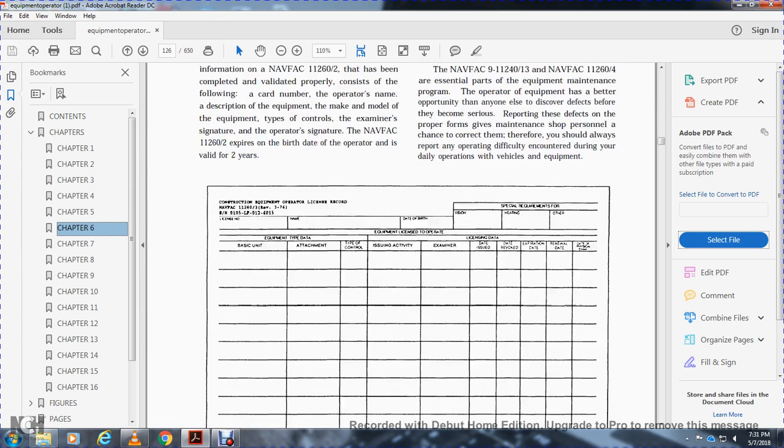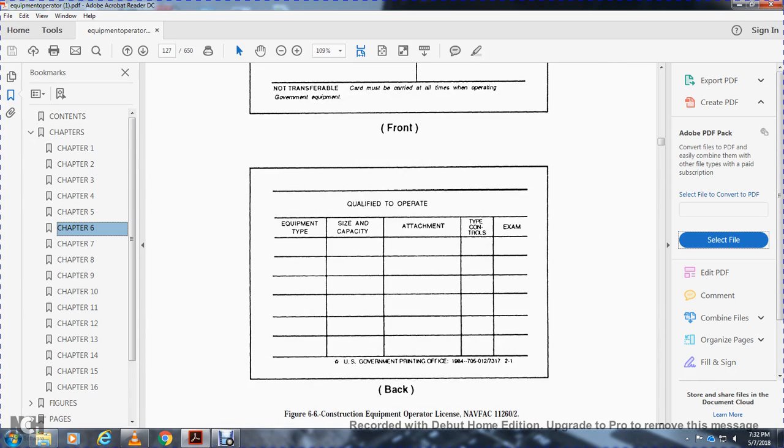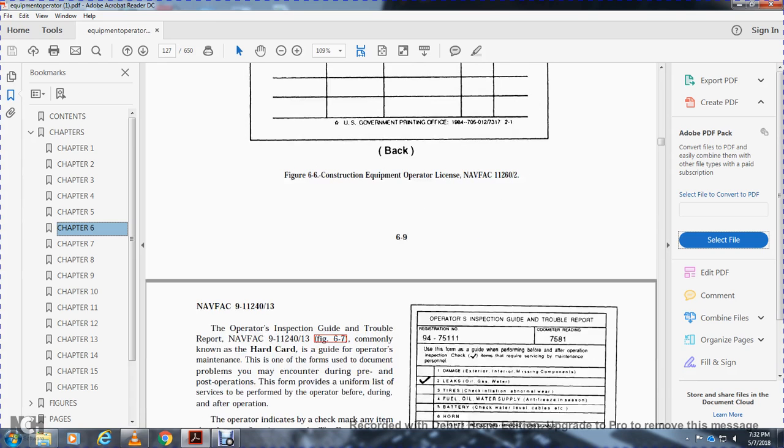Correction of equipment operator's license record. Construction equipment operator's license, qualified to operate in the back. Construction equipment operator's license, Navy form 11-2602.